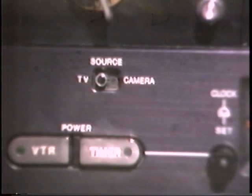All right. Down here we have PB and record. This is playback and record. Right now the green light's on, so we are in the playback position on the Betamax. Over here is your source control, whether you want to record off TV or camera, because you could buy an optional black and white camera for this unit.